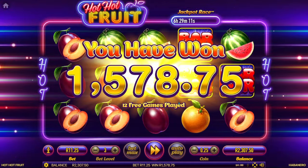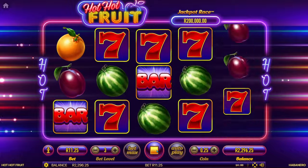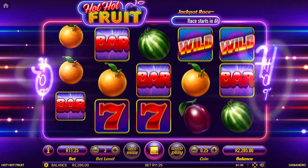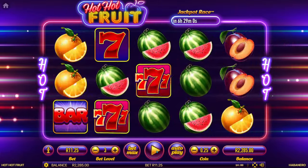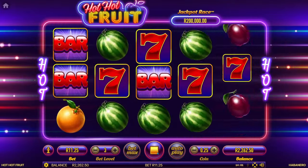Wow, epic 12 spin feature, 1578. The 12 spin feature actually paid. I am happy with this, guys. But let's push on a bit further. You never know what's around the corner.